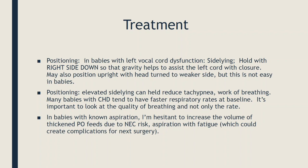Positioning, elevated side lying can help reduce tachypnea and work of breathing. Many babies with CHD tend to have faster respiratory rates at baseline. So it's important to look at the quality of the breathing and not just the rate. For example, in our NICU, they often won't feed a baby who is breathing over 60.